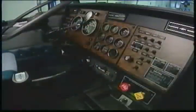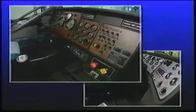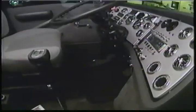Inside this Kenworth, you've got a flat instrument panel, and that was not a favorite among the drivers we did research with. The Aeromax has a wraparound instrument panel with Ford's popular 3 o'clock OK gauges.